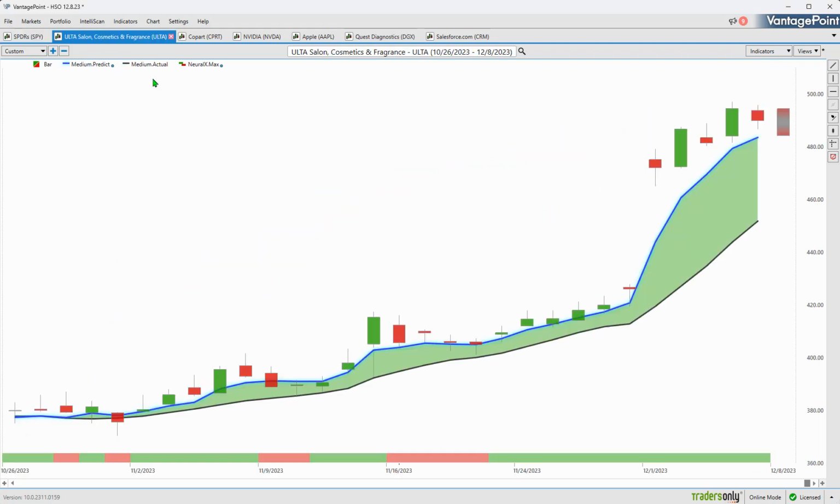But let's go ahead and look at something like Ulta, and we can break apart all of these predictive indicators. So again, what we have is daily price action here. Each one of these candles represents a full and complete trading day. And right up against that price data, you'll notice there is a black line value and also a blue line value. The black line that you're seeing on the chart is a very traditional technical indicator. That's actually a simple moving average, and in this case, it's a 10-period simple moving average.